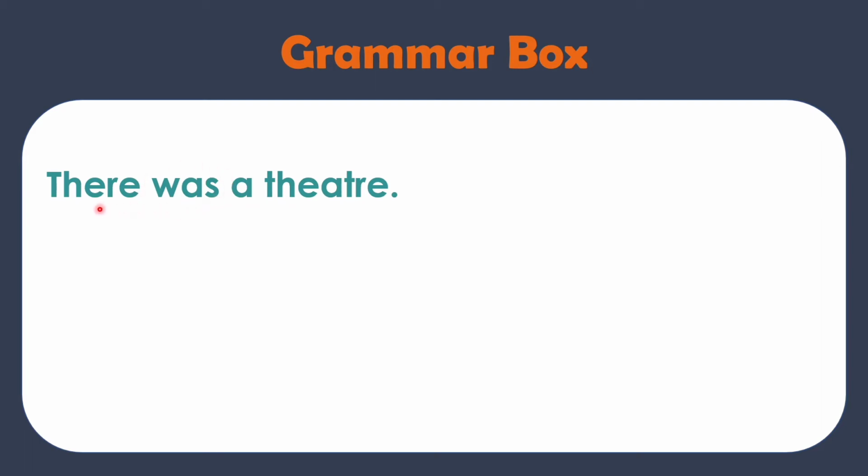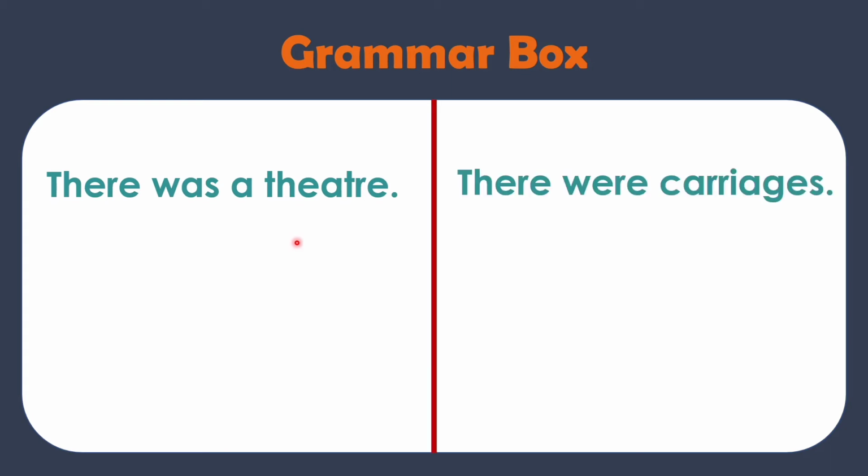So we use there was to say that one person, or one place, or an object existed in a specific place in the past. Right? Got it? Okay, if you have any questions, you can ask me on Telegram, okay? Right, let's look at the next one. There were carriages.